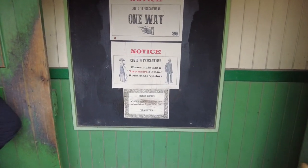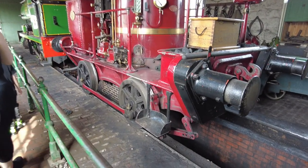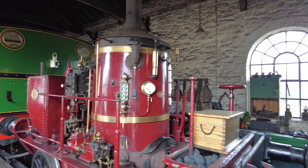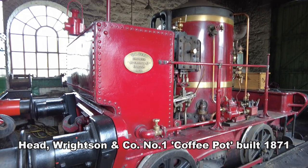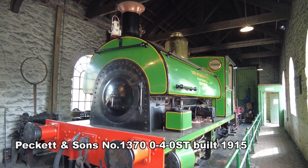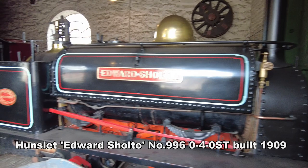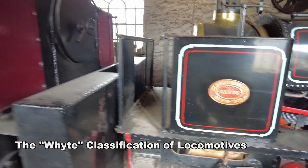In we go. This is an unusual loco with a vertical boiler, built in 1871. And this, an 040 Peckett saddle tank loco. 040 being the wheel arrangement using the white classification for steam and other locomotives.